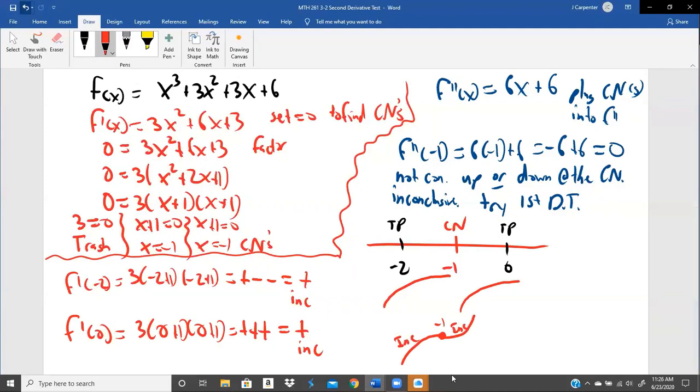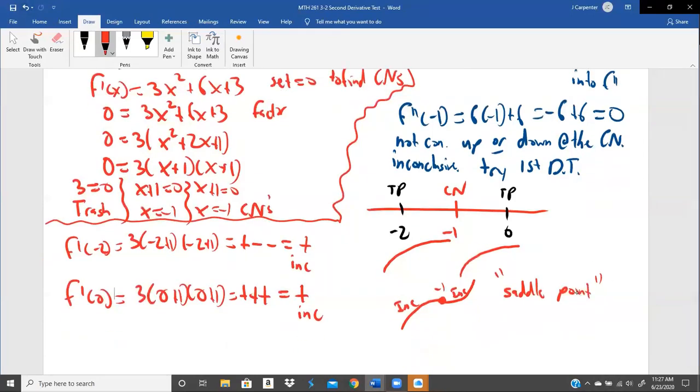This is not a max. This is not a min. This is what's known as a saddle point. A saddle point is a critical number that is not an extrema. It's saddled between two different sections of being increasing. So this problem has no extrema.